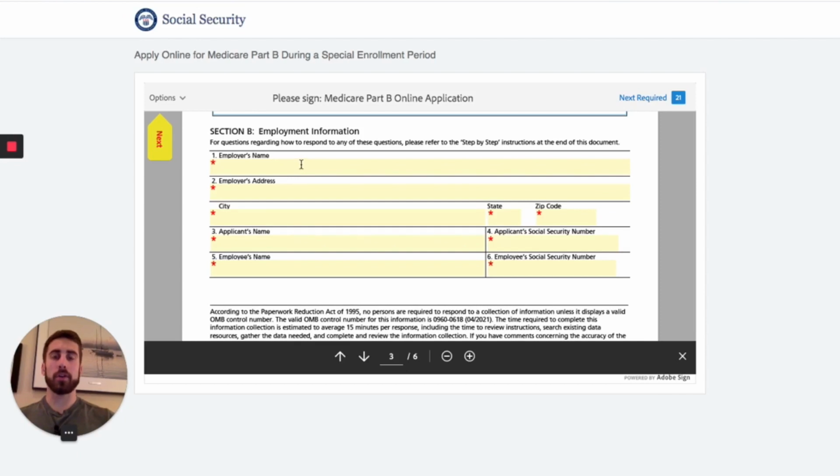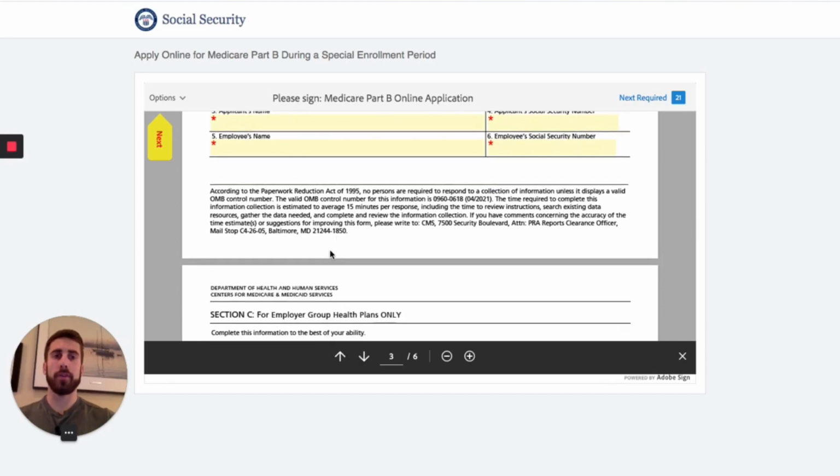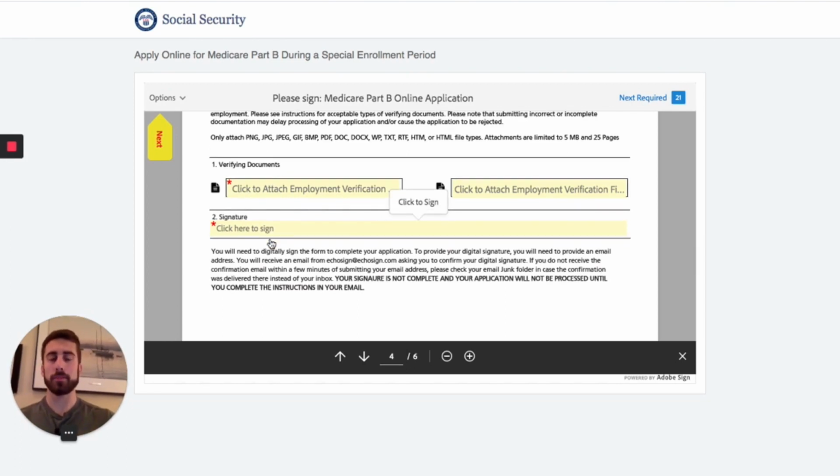You will fill out your employer's name, how long you have had your coverage through the employer to show that you have had coverage so you're not penalized. And then as you keep going, you'll notice one other very important portion of this form. Now here, it's where you can verify documents. So you can still have your employer fill out the L564 form, and that is important to do because that will help you avoid penalty and allow you to sign up for Part B. So we can send you those forms. We'll link to those forms specifically below, but if you get those filled out by your employer, you can click to attach those forms right here to the electronic application.